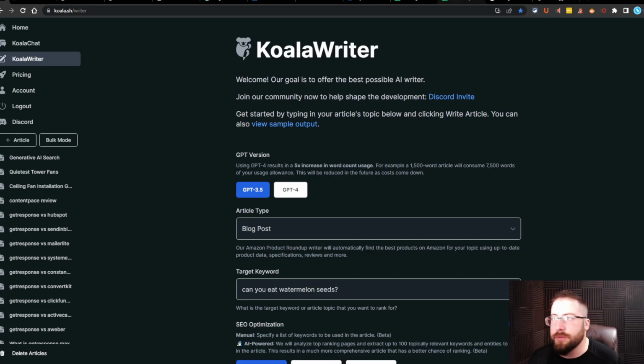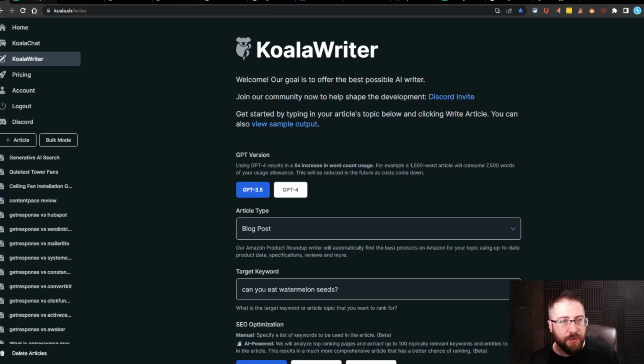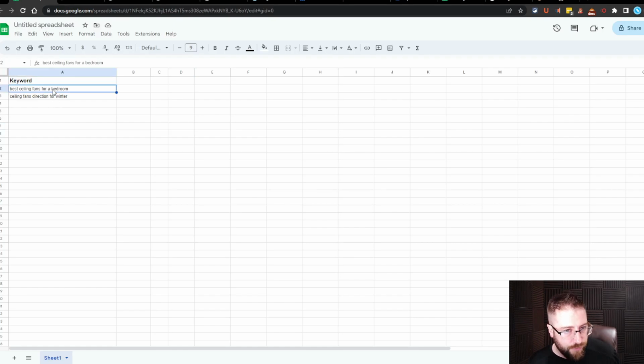This time out, I actually went and found... I'm probably going to use this for testing all AI writers in the future because I got about 4 on the books to be tested. I'm pretty excited about a few of them. KoalaWriter is one I've been using for a while, and it's so far my favorite one I've ever used.